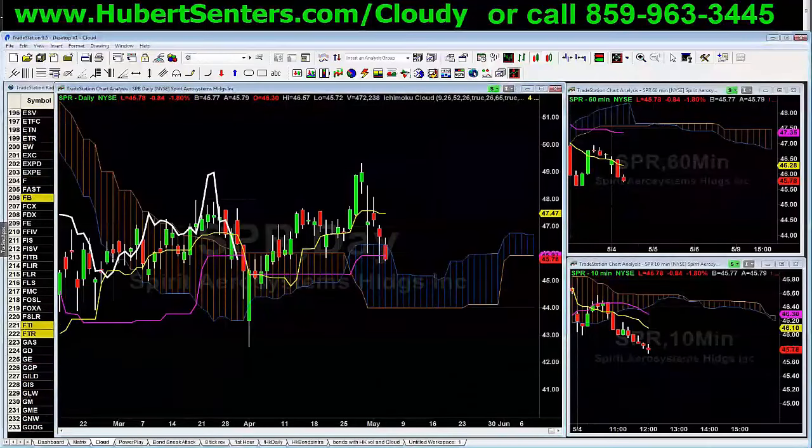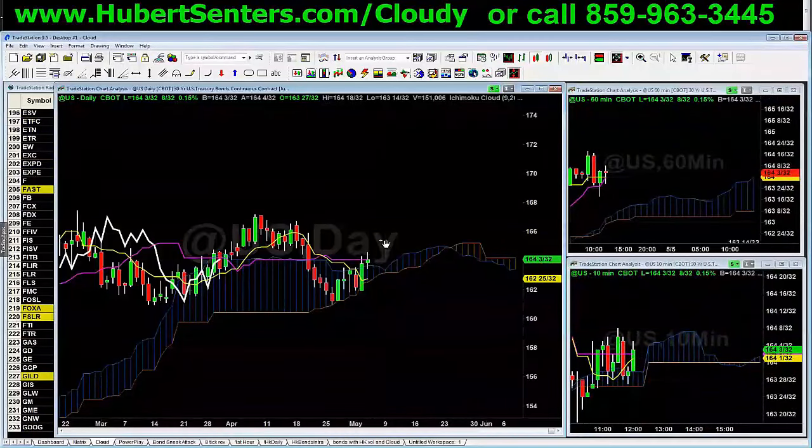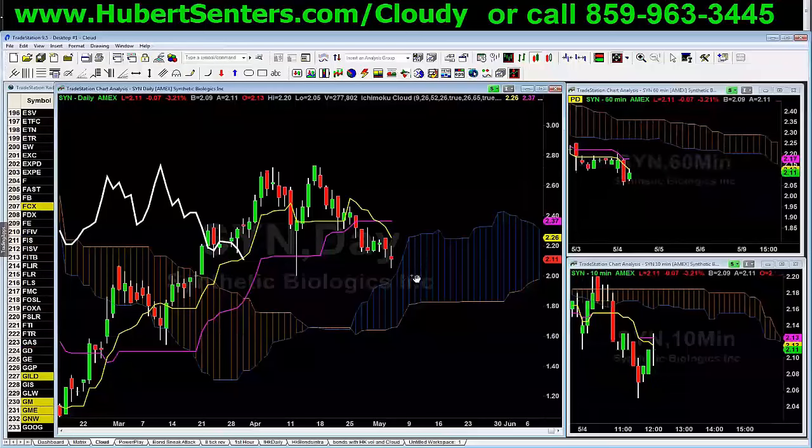I wish it did. At US, the bond market right now is a long, and on a 10-minute it's a long, probably goes to 166. SYN would be a buyer at $2 and a seller at 280.